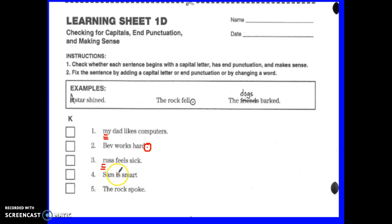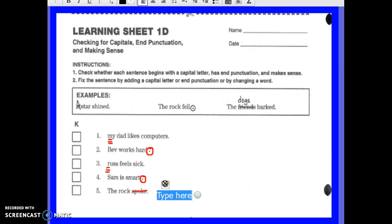Number 4, Sam is smart. There's a capital letter. I need a period at the end. And it makes sense. Number 5, the rock spoke. There's a capital letter and a period, but this one does not make sense. Just like number 5 in the previous one, boys and girls, you could cross out spoke and add something that made sense. Maybe you added the rock disappeared.